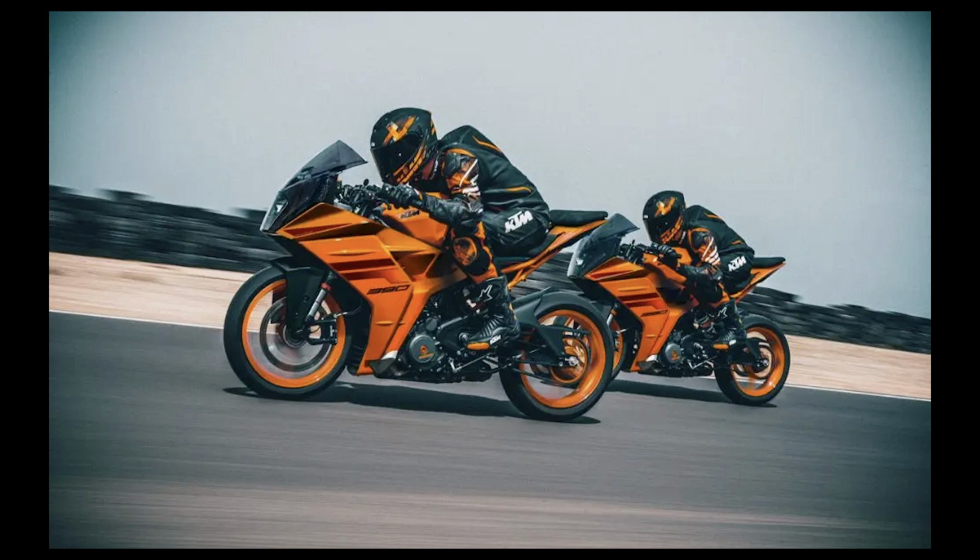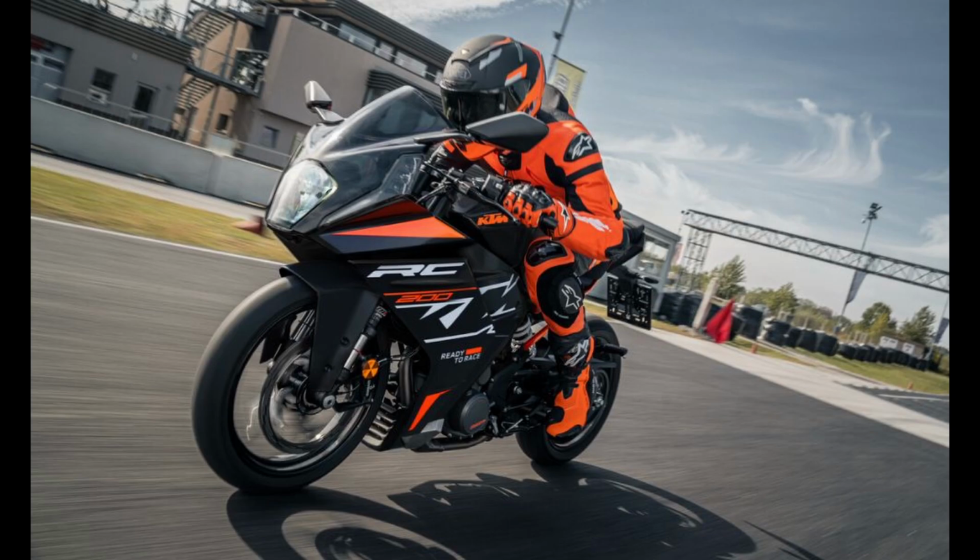Now moving on to the RC200, the 2024 KTM RC200 gets two new color schemes, blue with orange accents and a black and white model. The black and white design draws inspiration from the RC8C. It adds to its aesthetic appeal. The 200cc single-cylinder liquid-cooled engine remains unchanged on this version, which produces 25 bhp power and 19 Nm of torque. This model also has a 6-speed gearbox.